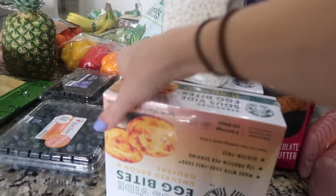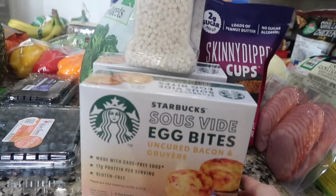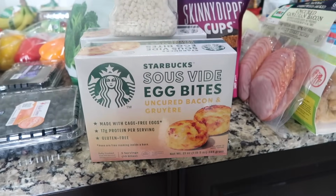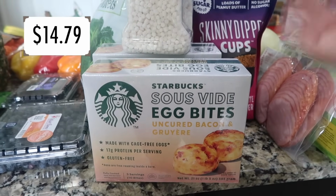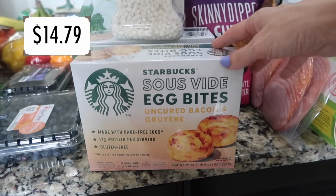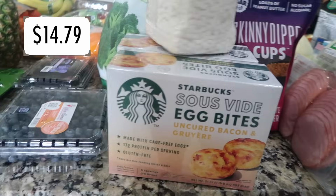And then in part 2 or part 1, I don't know how I'm doing this, you saw that I got some egg bites. My kids love them so much, so I grabbed 2 more boxes. They last for a pretty long time in the fridge, so I feel like that'll be pretty good.